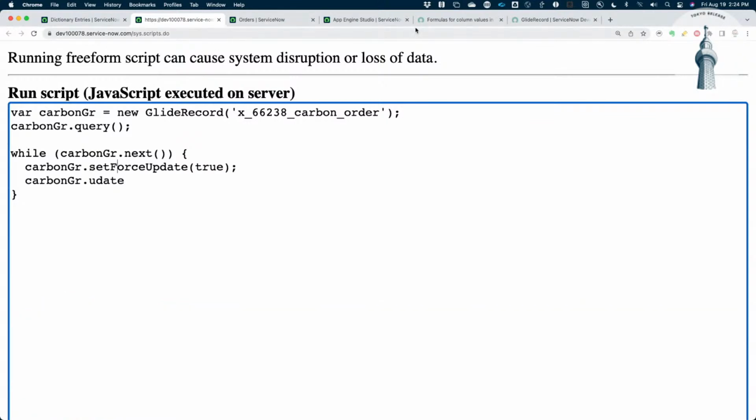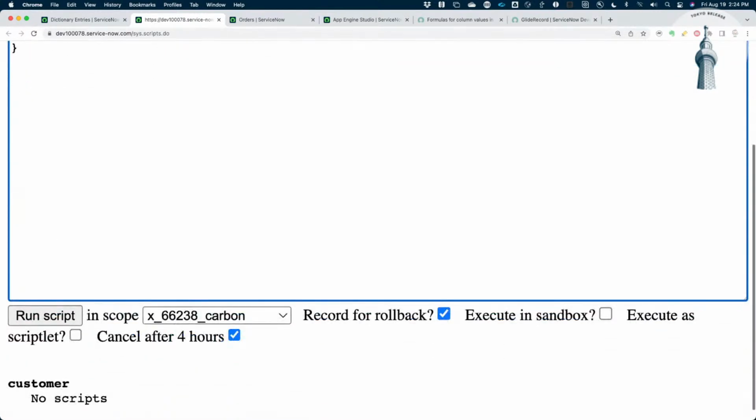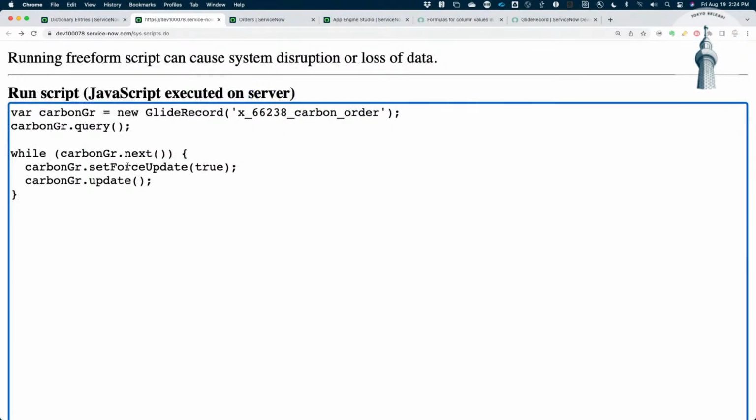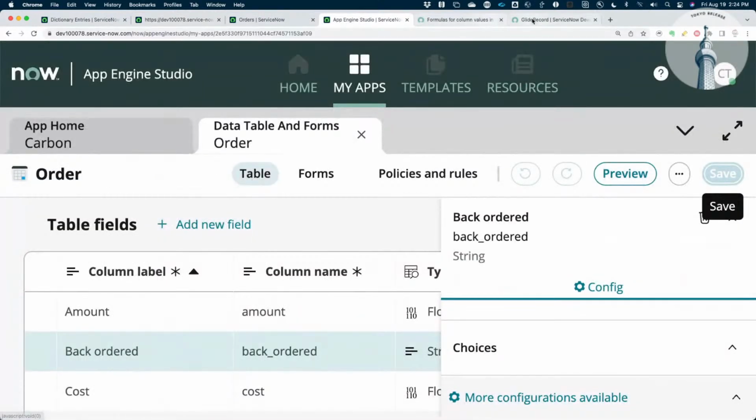But force update. Hey, we're gonna find out. You got update. I'm getting there. Okay, run script, and it says, no, you can't do this. Method not allowed exception. That's what I was expecting. What's the other one? Give me my docs back.